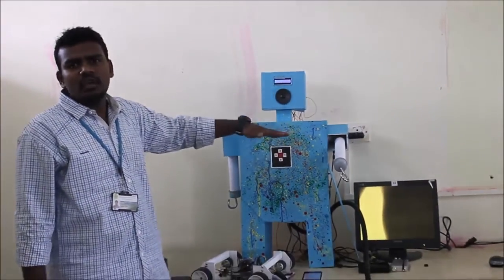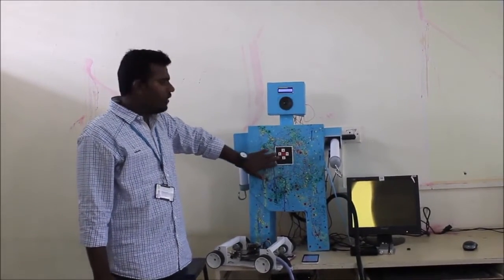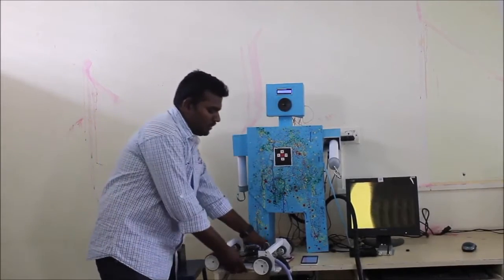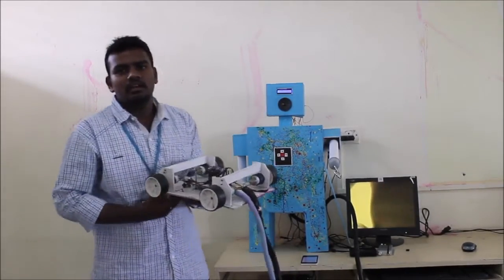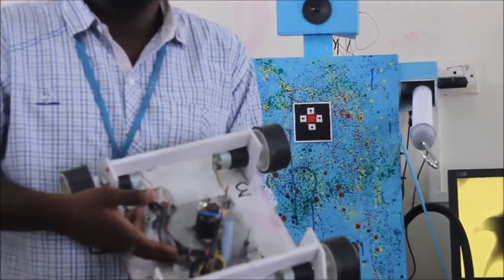Controlling the bot, I have two controls: one is the hardware control, one is the software control. For the hardware control, I have a keypad which gives me 5 controls: forward, reverse, left, right, and stop. Getting back to the main bot, the main part of this project is the centrifuge impeller, as you can see here.